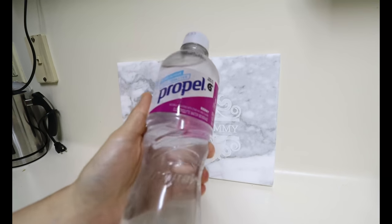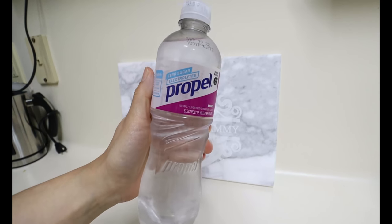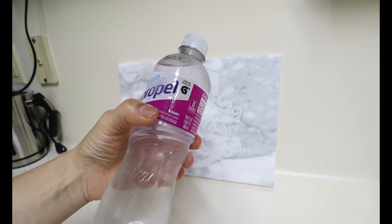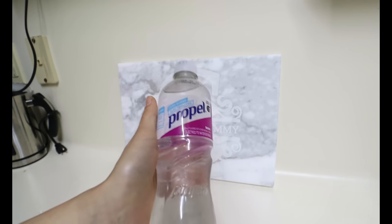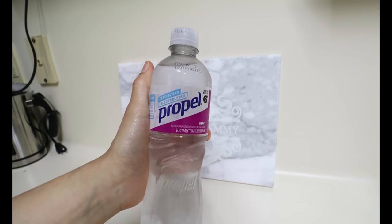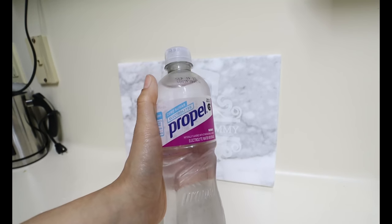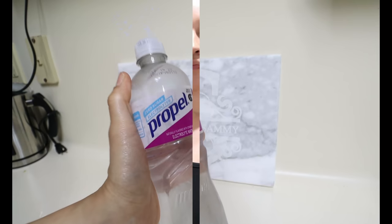And for my drink for tonight's dinner, I'm just gonna go in with one of my favorite drinks, the Propel zero sugar. This one is a berry flavor, but there are tons of flavors that you can definitely try. I recommend this drink. This is probably one of the other drinks that I drink other than water, but make sure you have them cold because the taste is different, but these are awesome.